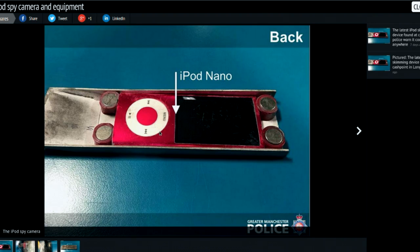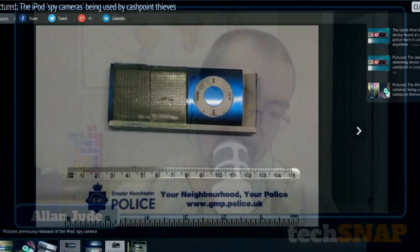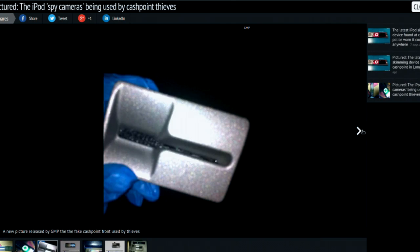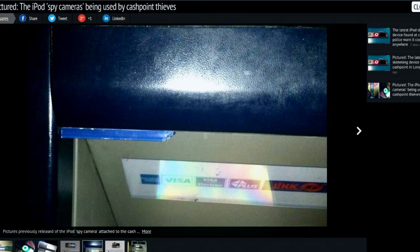So the iPod Nano is just sitting there as part of the front. They break out the plastic and stick this in one of the parts that's supposed to be there. And it's basically an iPod that's activated and records you typing on the keypad. That is some dirty play. Thanks for sending that in, Count Zero. And it's got a fake card slot that goes over top of the real card slot and skims your card. Oh, the things you can use iPods for, huh? Who knew? I did not know.